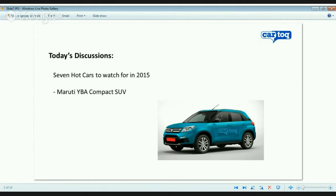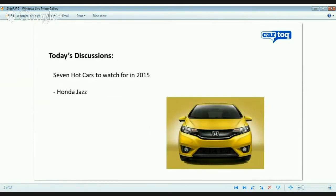And this vehicle will use a 1.3 liter multi-jet turbo diesel engine, and perhaps the 1.2 liter K series also. The 1.3 multi-jet has been confirmed because we've spotted export consignments that have gone to Japan for some R&D. They have been featuring the 1.3 multi-jet. So this is what I've come up with for this SUV.